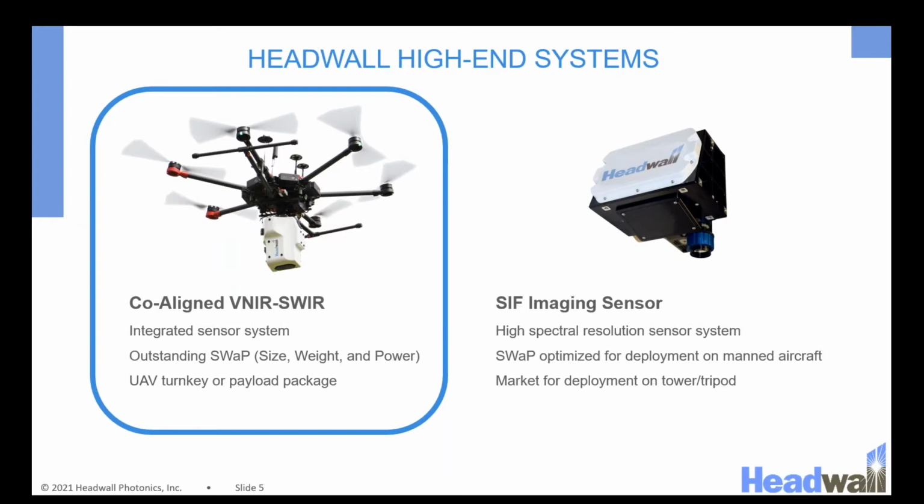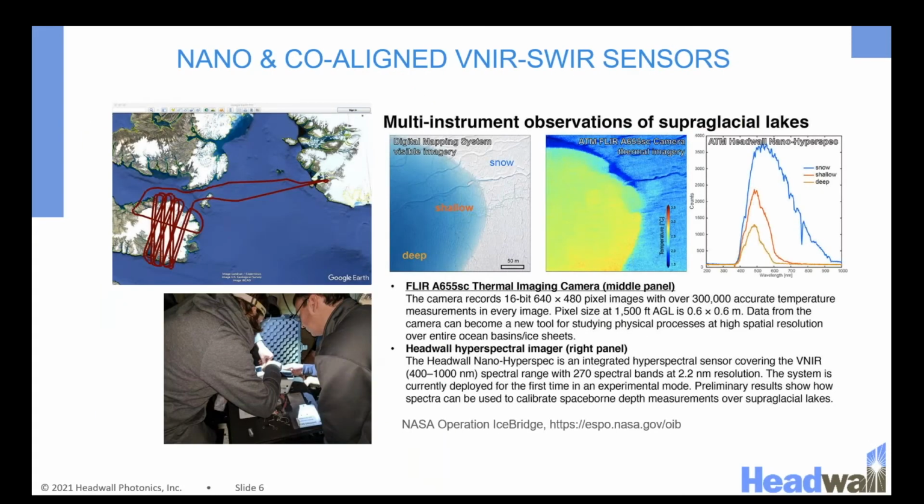Part of the IceBridge aircraft instrument payload is a Headwall co-aligned VNIR/SWIR sensor that was originally designed for lower altitude imaging with drones. A Nano-Hyperspec VNIR sensor was first used for proof of concept flights before the co-aligned sensor was installed. Preliminary results showed that hyperspectral data could be used to measure the depth of superglacial lakes.